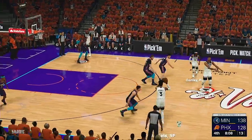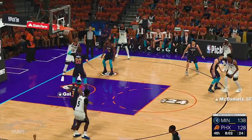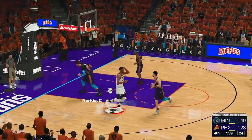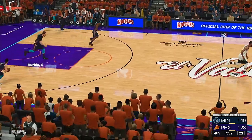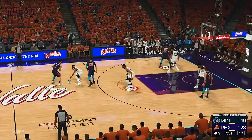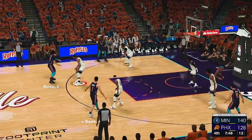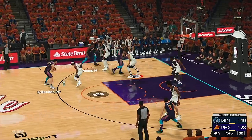McDaniels dishes to Conley. The Timberwolves working the ball around. Back to Gobert. And slam dunk by Gobert. And really just led him to his sweet spot for that finish. Booker against Conley. And Booker kicks to Nurkic. KD on the wing. Booker outside.